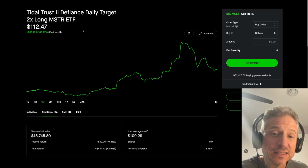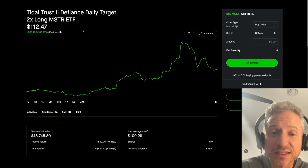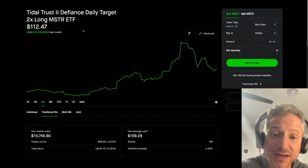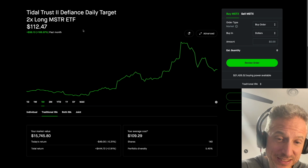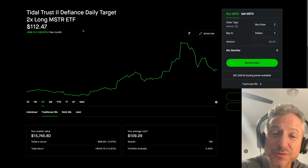And this is an example, I would say, of probably one of the more risky ones. I mean, this is basically like sitting down at the craps table, which is why I'm telling you, I'm not a financial advisor. I do not recommend doing this. If you're going to do this, make sure you are comfortable with the idea of losing all your money, because it could very well happen. But I do know that there is a 3x MSTR. I believe it's from GraniteShares, but they don't have that available on Robinhood, which is probably a good thing, because this is already risky enough for me.